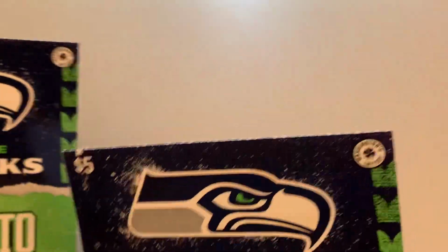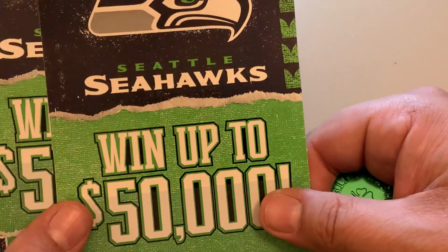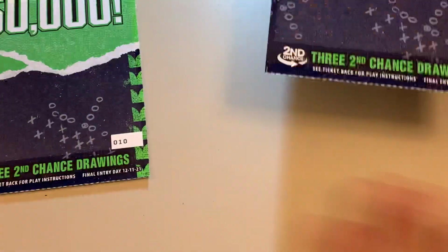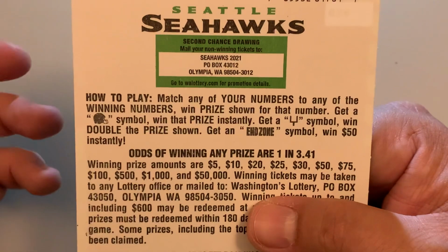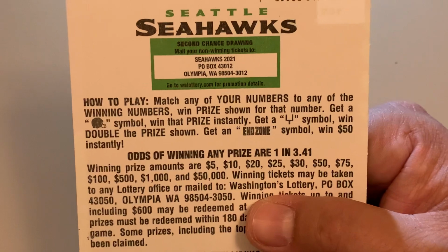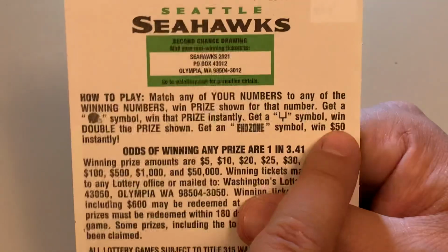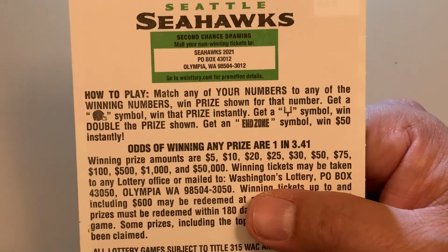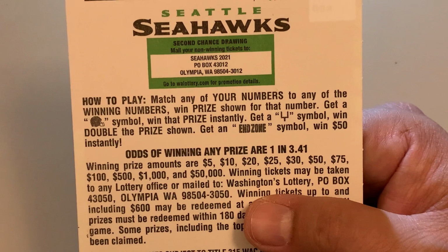All right. Moving along, we have... Oops. Seattle Seahawks. Two $5 tickets. Numbers 8 and 10. All right. We'll go off with ticket 8. And let's see here, match numbers, get the football helmet symbol, win the prize instantly, get the end goal symbol, win double the prize, get an end zone symbol, win $50.